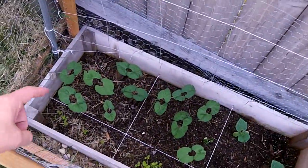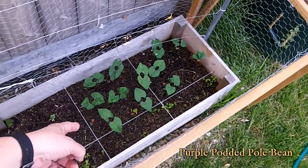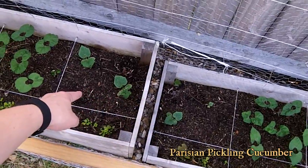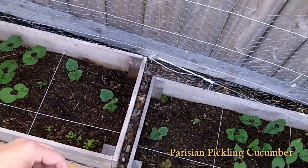Over here we have purple pod beans, that's what it is. And they're going to climb up the trellis here. And then once again, we've got some cucumbers. These are the Parisian pickling, so they're going to make the little small gherkin style cucumbers.